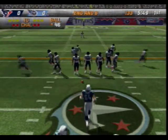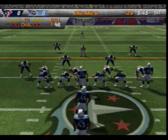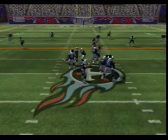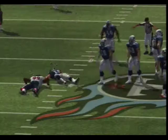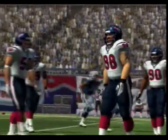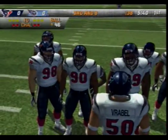Ball on the 46-yard line. Out of the I formation. Gets the pass off. This one falls incomplete. He barely got that one off. Yeah, it wasn't a sack. What it did was make the quarterback adjust his throw, and it messed up his rhythm.